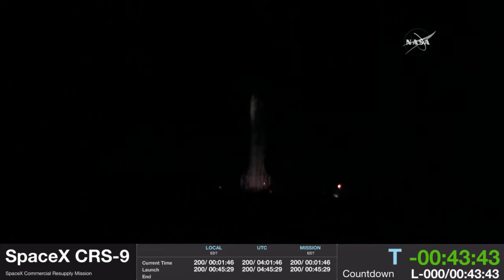This is Falcon Launch Control, T-minus 44 minutes, 30 seconds, and counting. All activities are on schedule for our liftoff of the Falcon 9 with the Dragon capsule at 12:45. And as you heard from our launch weather officer, Mike McAleenan, we have a go weather forecast.